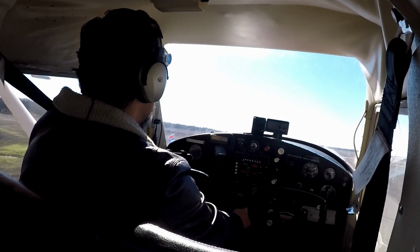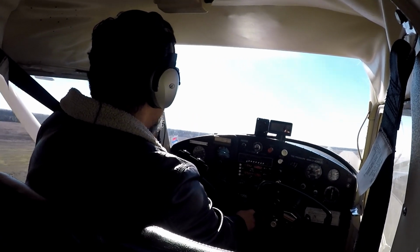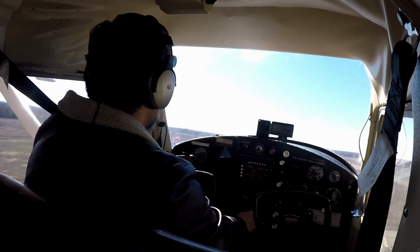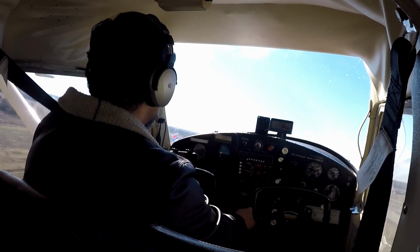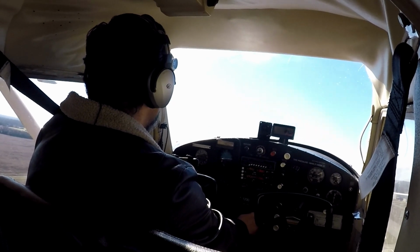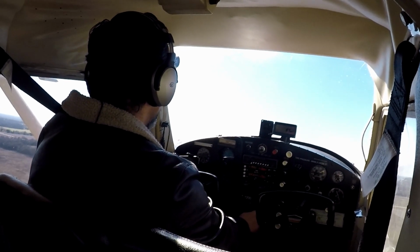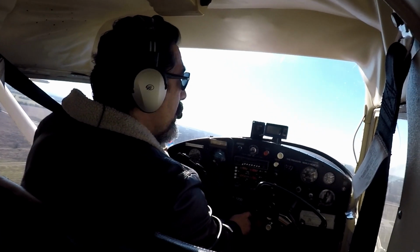Cessna 89 Lima, offset 15 degrees to your right. 10 degrees to the right, 3589 Lima. 747, traffic inside. 747, roger, follow them. They'll be extending to the north. We'll follow them, 747. Cessna 89 Lima, your right turnout is approved. Right turn approved, 3589 Lima.